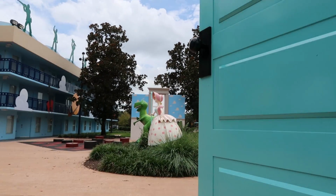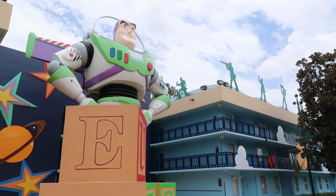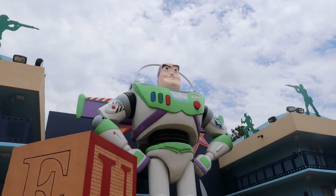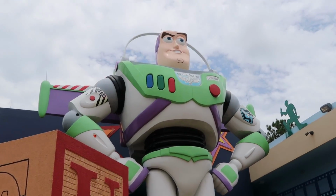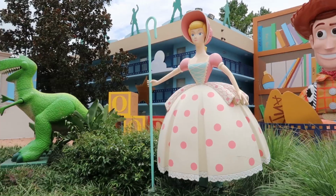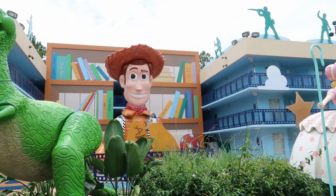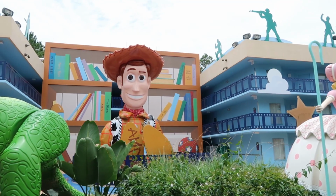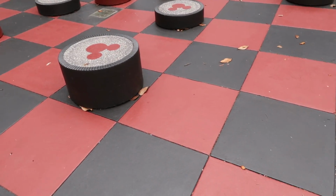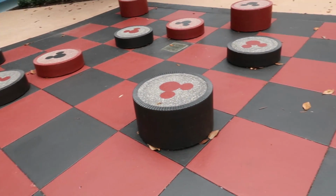Keep out except Molly. Ooh, oh my gosh, that is the biggest Buzz Lightyear I've ever seen in my life. Holy cow, check out the Space Ranger. Bo Peep. I don't see any of her sheep. And there's Rex too, but look behind him. There's my favorite deputy. There's Woody. Like a giant chessboard. I don't think these things move around though. No, it's just for looks.